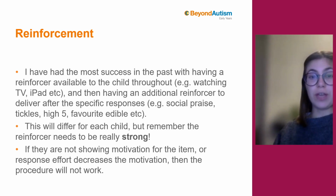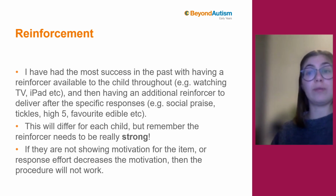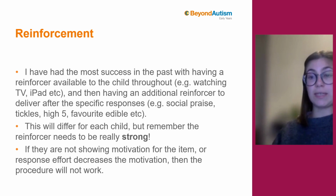If they're not showing motivation for the item, or the response effort outweighs the motivation, then the procedure will not work. So for example, if we're asking them to do something very, very hard and we're just offering social praise, this procedure might not work. So every time we're going to run it, we want to know that the reinforcement we're going to use is going to be strong in that situation. For example, if the kid has spent the last 15 minutes accessing the iPad, then the reinforcement might be a bit lower because he's just had it for a while. Maybe it's just not that strong and we need to think of something else.